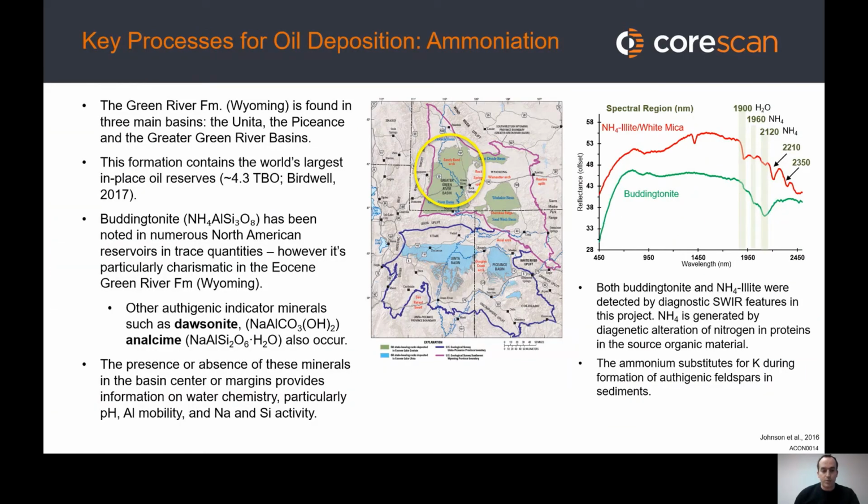Let's move on to Wyoming, USA, and talk about ammoniation in the Green River Formation. Back in 2017, Corescan scanned some wells from the Energy and Mineral Division, and found a particularly charismatic amount of pnictonite in the Green River, mapped alongside other authigenic minerals such as dawsonite and analcime.